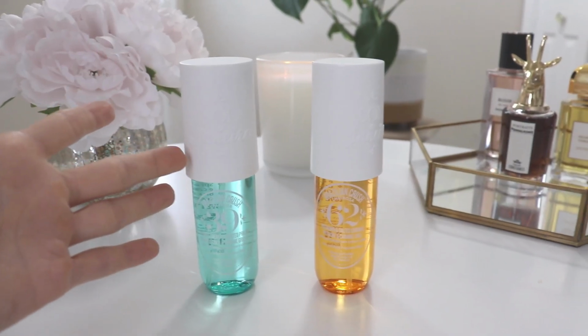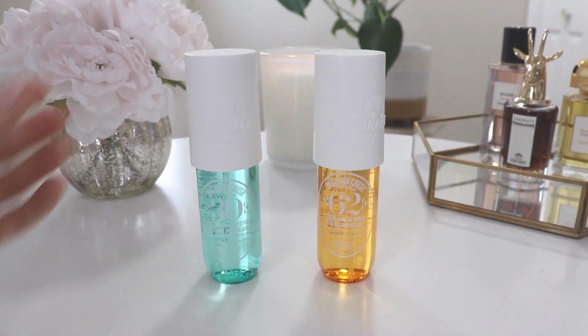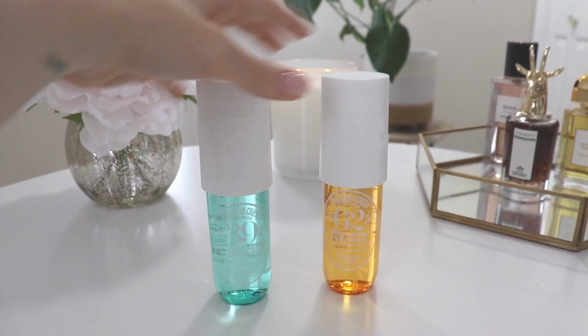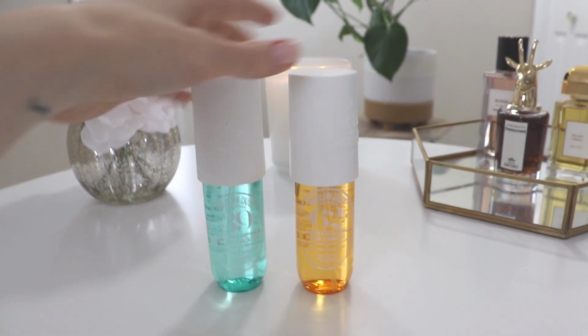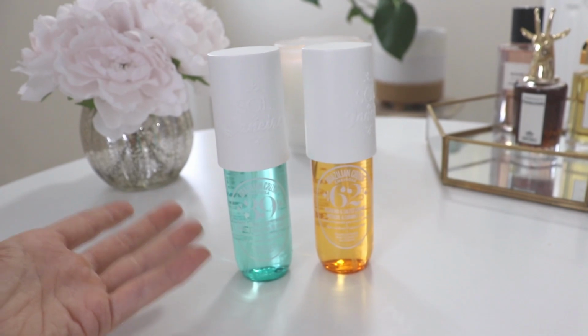And the last two fragrances that I got are actually body sprays, and I have been thinking about getting these for quite a while. I figured I may as well just group them together and talk about them as a couple, because I think a lot of people purchase them as a couple and they're very, very well known. I got these from Sephora.